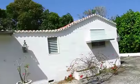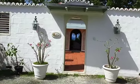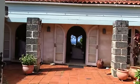And the house has this wonderful old school Bajan feel of embracing nature, having everything open, not worrying about space.